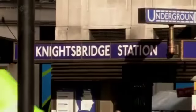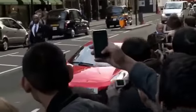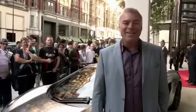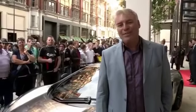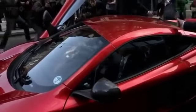But now it's time to unveil the new car at the new dealership in London's Knightsbridge. In the end, I think it's all about selling cars to real people, and this is where it starts. I think it looks fantastic. It looks absolutely amazing. It's a big night. We've been looking forward to this for a long, long time. Personally, it's like going to the hospital to see your baby finally being born and brought out into the daylight.